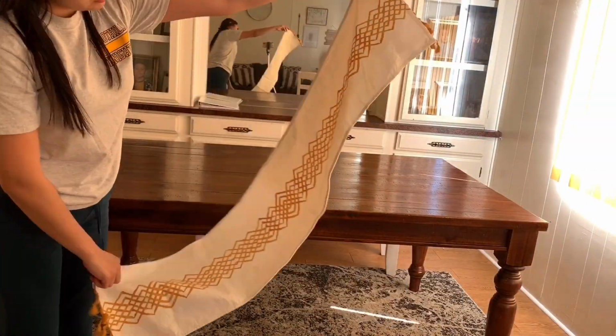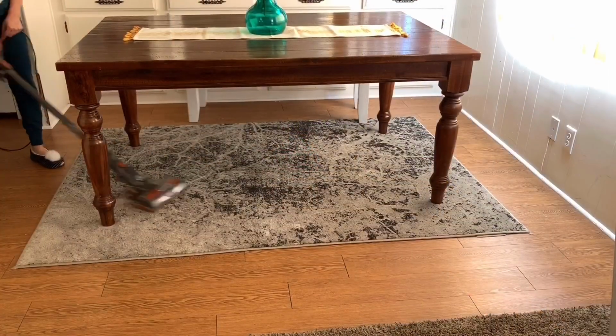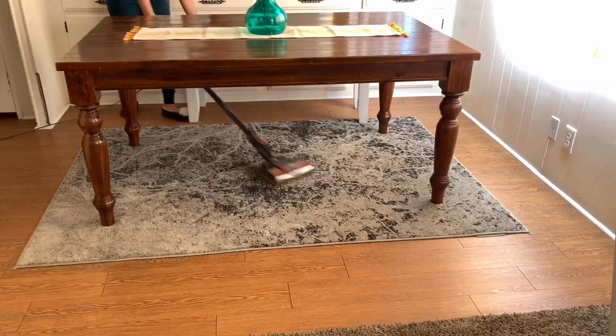Changing the table runner to this other one that I got last year from the Target dollar spot, and the one that was there before was gray, but since it's dirty I decided just to add this one.